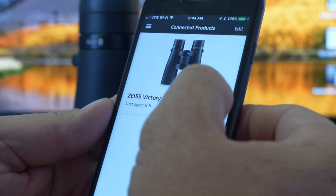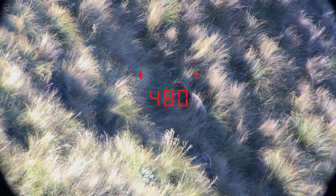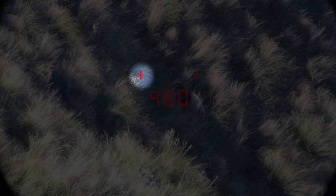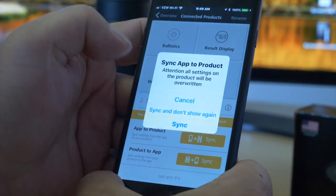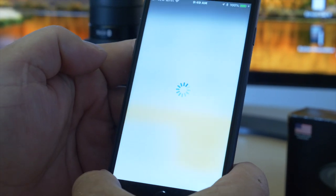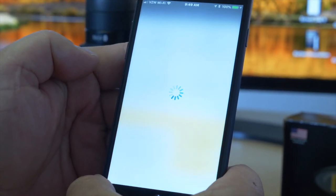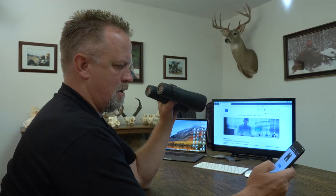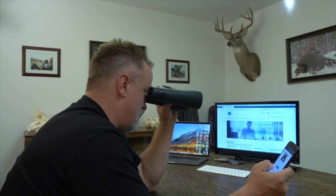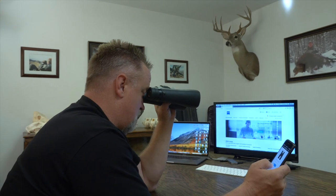Make sure your binoculars are still connected via Bluetooth. You can see this by the Bluetooth symbol inside the display of the binoculars. Now press the sync button to save this data to the onboard memory of the rangefinding binoculars. You receive a display saying sync was successful if you followed the appropriate instructions. If not, repeat the correct process until this result is achieved.